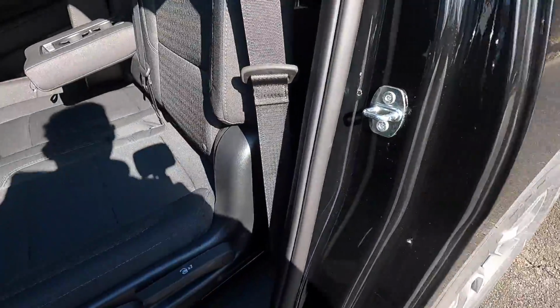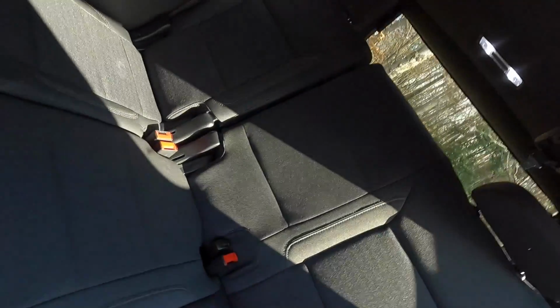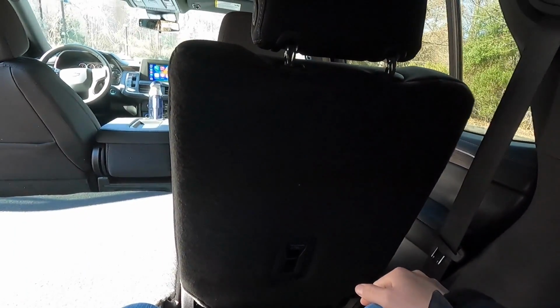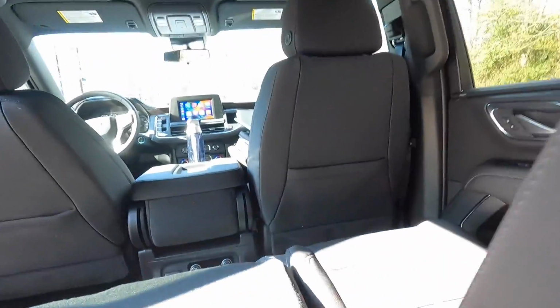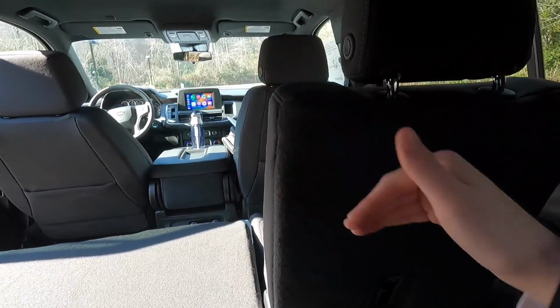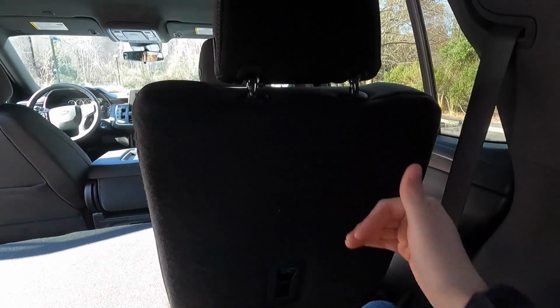I'll show you guys the third row seats. So all you gotta do is, I believe, pull up on this twice, and that will move. And I'll show you guys the third row seats. So I'm gonna sit behind this seat here. This seat is scooted forward a little bit, and you can see I've got plenty of leg room, plenty of knee room, and still a good amount of headroom here for your third row. I think I'd still be comfortable, but I'd probably scoot this seat back, second row seat back just a little bit more so I could fit there, and then I'd still probably be comfortable back here.